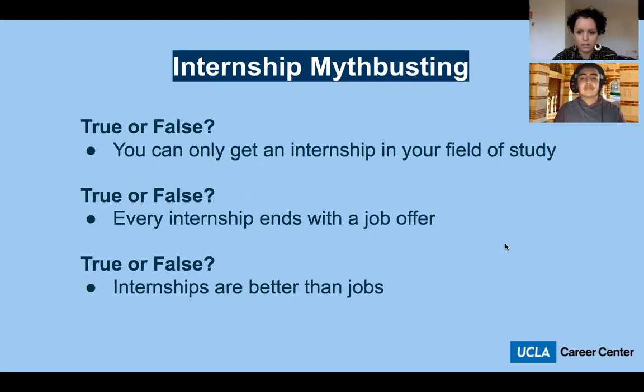Let me see what else is in the chat that's super relevant. What year do you recommend starting an internship? As soon as possible. Anytime is the right time. And yes, some internship postings do have specific requirements. And if that's what they're looking for, then that's what they're looking for, and you kind of just have to honor that, unless you've had the chance to have a conversation and you ask that. But if they're looking for something specific, it's probably because they've intentionally designed a program for that.